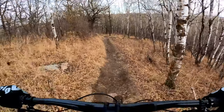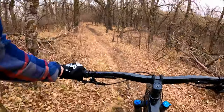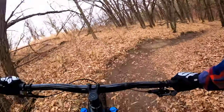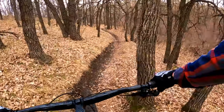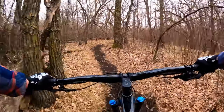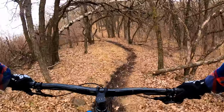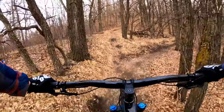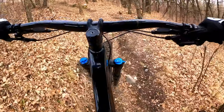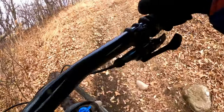Probably one of the better views. Oh yeah. No issues. Oh. Took that a little wide. Big climb coming up, so we gotta try it. Looks clear. Huge climb. Oh yeah. Let's do this. Let's go.